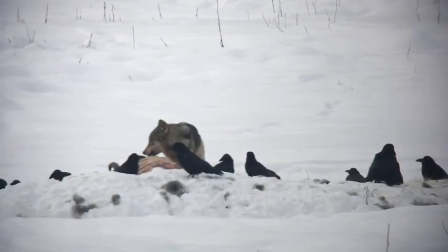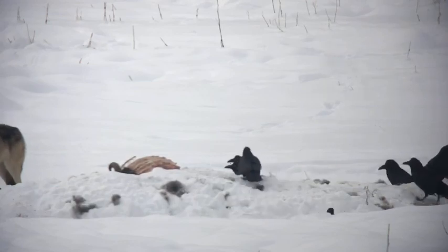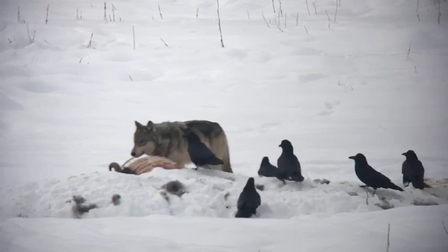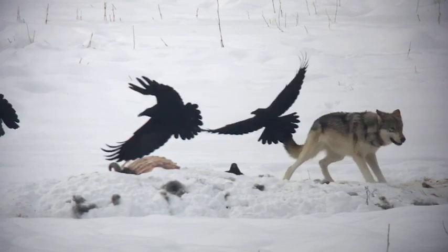What we still don't know is how ravens find wolf kills so quickly. Are they closely following wolf packs? From field observations, this does appear to be the case, but comparing GPS points from collared wolves and collared ravens could help us better understand how close of a relationship they really have.